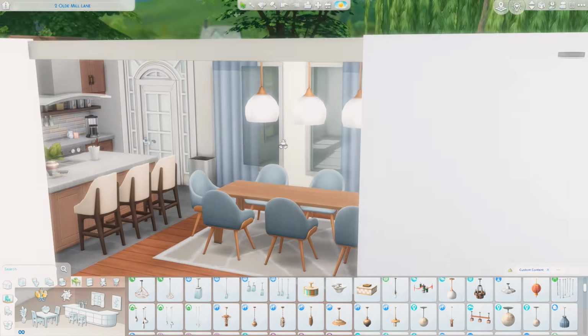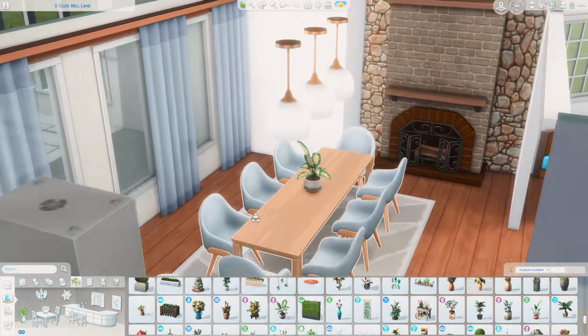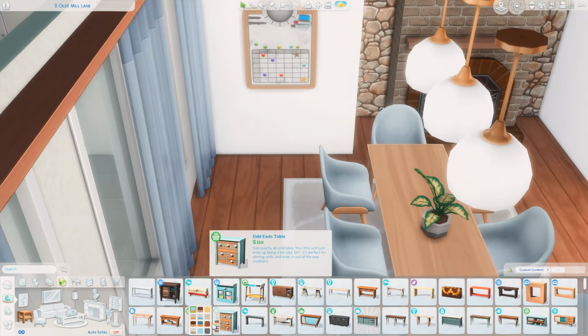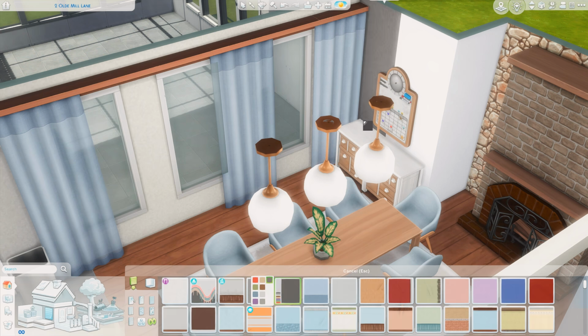But anyway, I just talked over the dining room space. I think this area looks so nice. I have seats for 8 Sims. I wanted to make sure we had a big table in here and could fit a lot of Sims since this is a really big house with a lot of bedrooms, and it's probably a good entertaining spot as well.